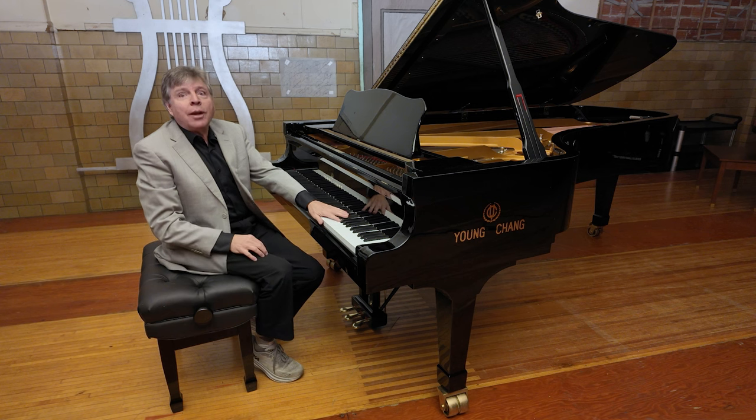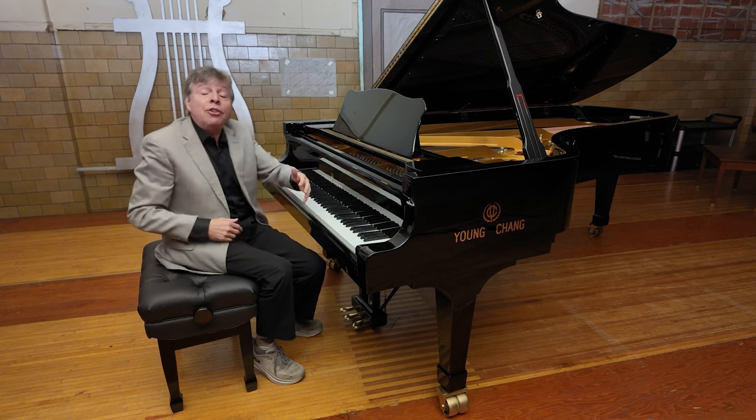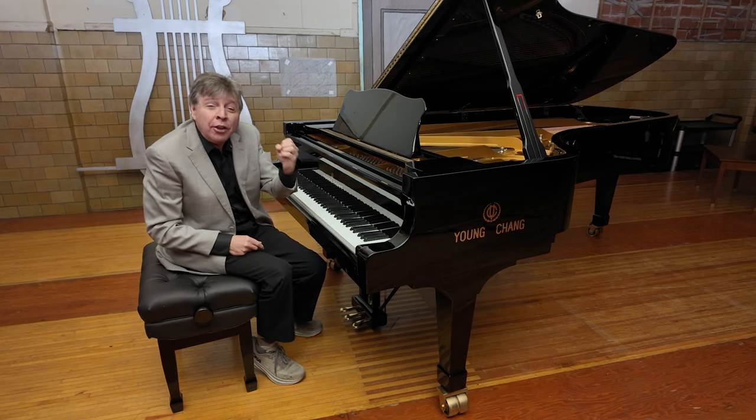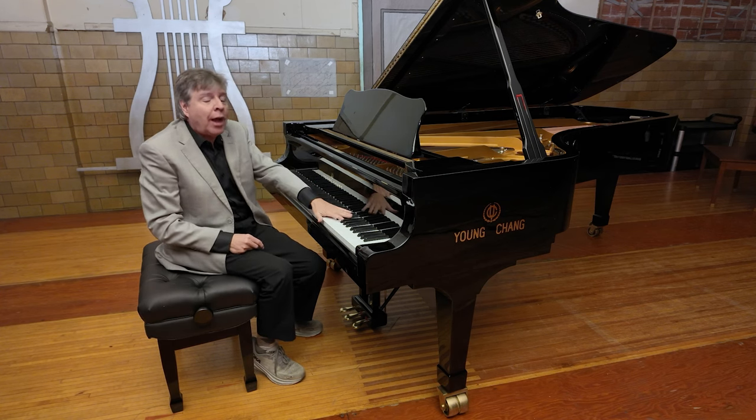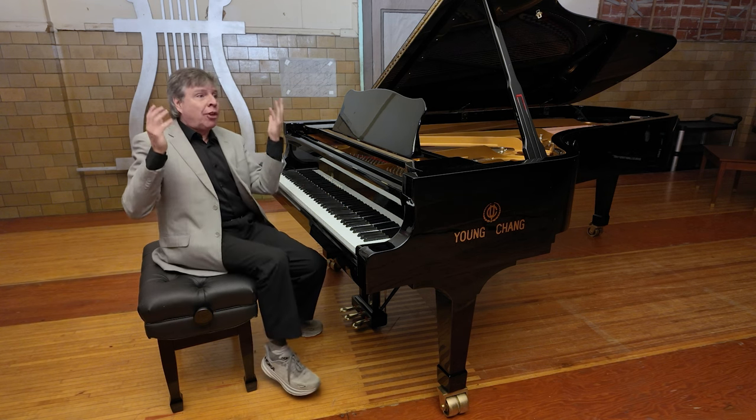Smooth as silk. As I mentioned, the piano's barely been played. It looks and plays and sounds like a new 9-foot concert grand on the highest level. A truly extraordinary piano.